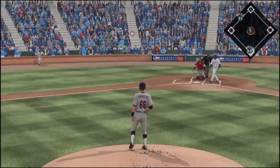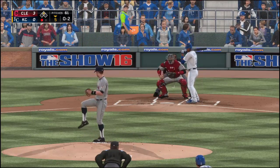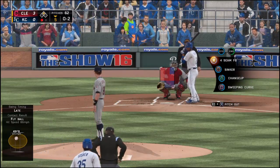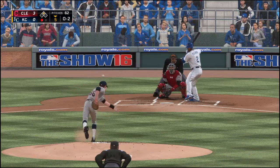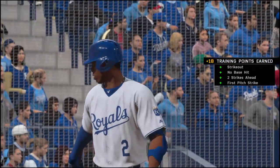Swing and a little tapper. That goes foul, so he stays alive with 2 strikes. A pause and the 0-2. A little late on the fastball, but he's able to spoil that one off, and he'll get another chance. Oh, he's really got the strikeout pitch working now as he notches number 9 in the ball game.